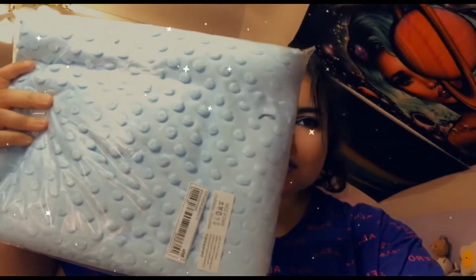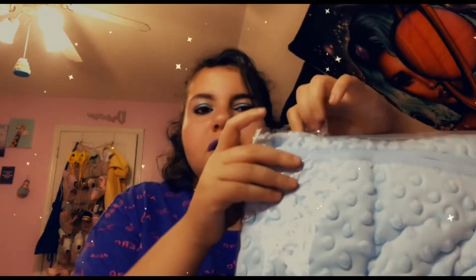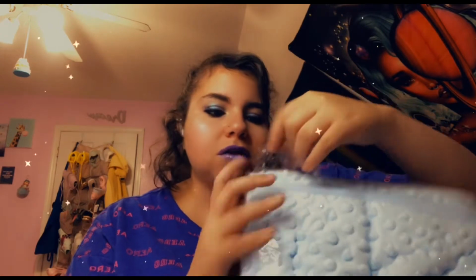Next, I did get this blue blanket. I mean, like, who the heck doesn't own a blanket like this? I feel like every person who has a kid has owned a blanket that looks like this. But, I'm going to just stretch the top because I don't want to take it out. It is really soft. I don't want to take it out because I'm going to have to put it back in. And I don't think I'm going to be able to put it back in the way it is.